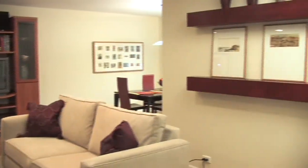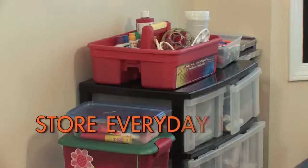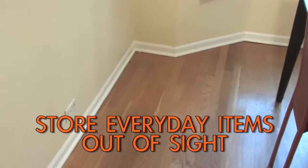Now let's move into the dining room. What we're going to do is we're going to take these arts and crafts and we're going to put them someplace else that's not as obvious and not as distracting.